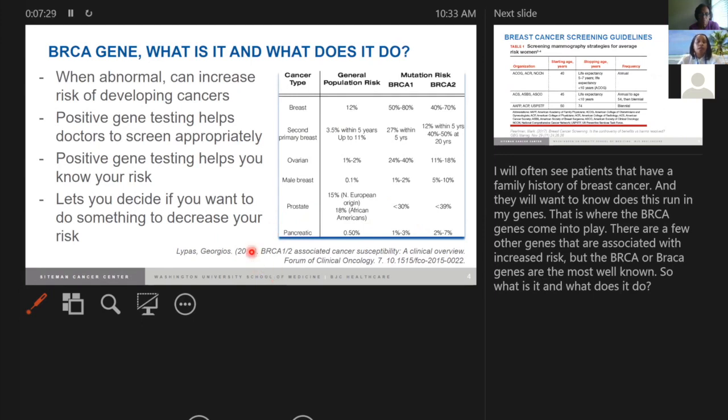A positive gene testing helps doctors to screen you appropriately, because just because you have a high risk, that means we want to catch it early. So you might need to get mammograms and MRIs more frequently than someone who doesn't have these genes. Positive gene testing also helps you to know your risk. As you can see over here, if you have a BRCA mutation, your risk of developing breast cancer is 50 to 80%, as opposed to someone else who doesn't have it, whose risk of developing breast cancer is only 12%. Ovarian cancer risk is also very high with the BRCA1 gene and the BRCA2.